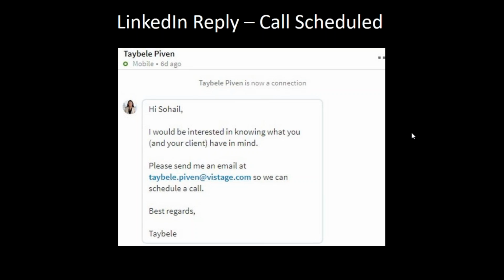So Bija says, did you schedule the call with Tabel or did you have the client schedule the call? I had the client schedule the call. The client emailed Tabel directly, and what I actually did was send the email and CC my client, and I said to Tabel in the email that my client will schedule the call with you. Yes, I sent the email to her because I was the connection, but I introduced her to my client in the email, and my client scheduled the call with her, right?